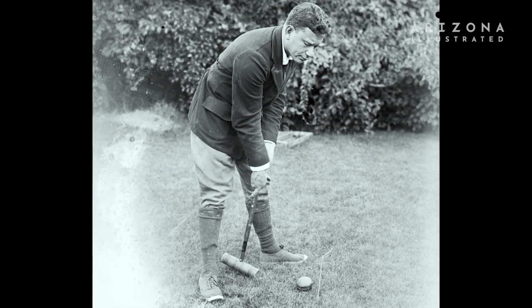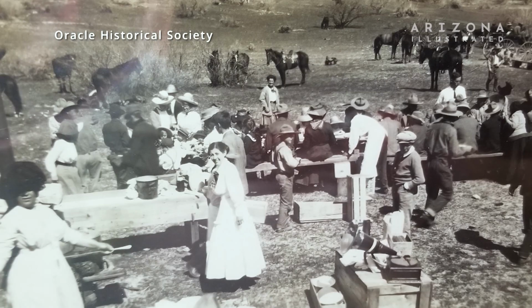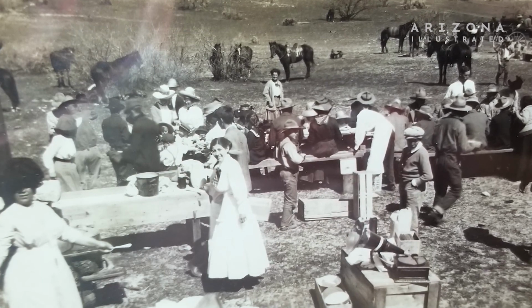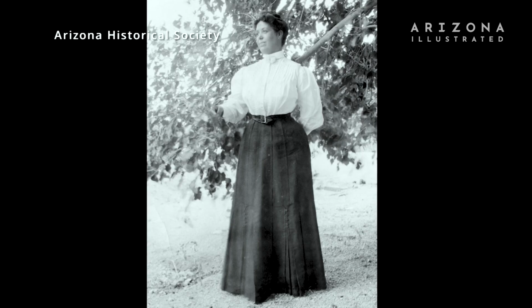Outside was a croquet court, and off in the back was a golf course. She also, for every holiday, managed to have a great big party and invite all the town of Oracle. She was really into a lot of festivities. So it was one big happy family up there because of Annie Neal.